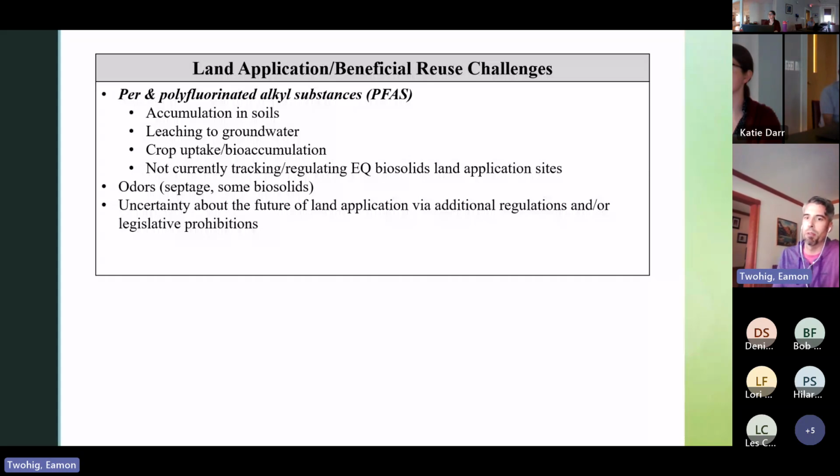And I think our municipalities are smart enough to know that it's a very uncertain future, and they're a little bit weary about wading into that uncertainty. And I can't blame them based on what's gone on in Maine and what's gone on with our longstanding land app sites and having to close them.